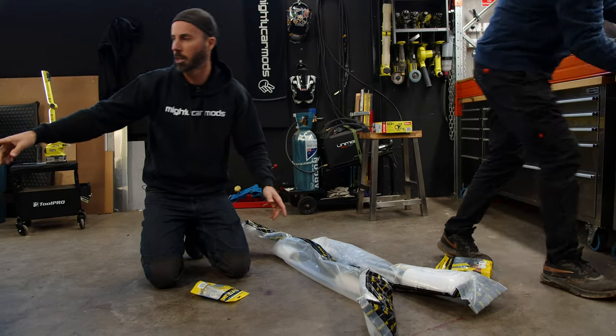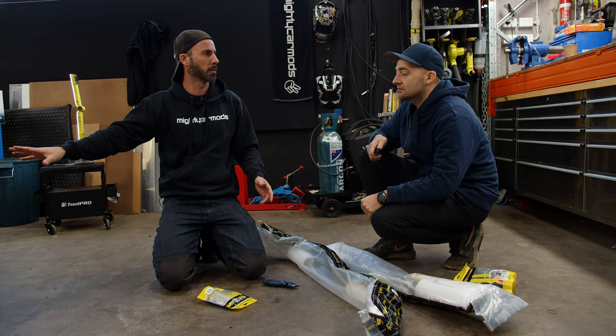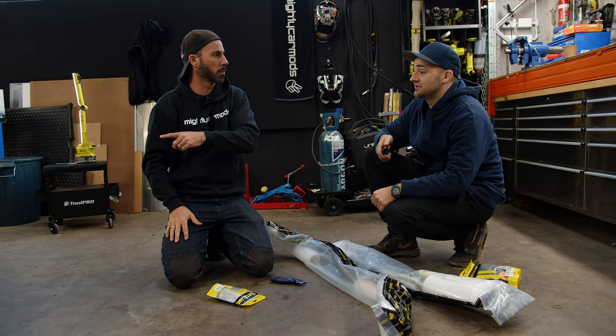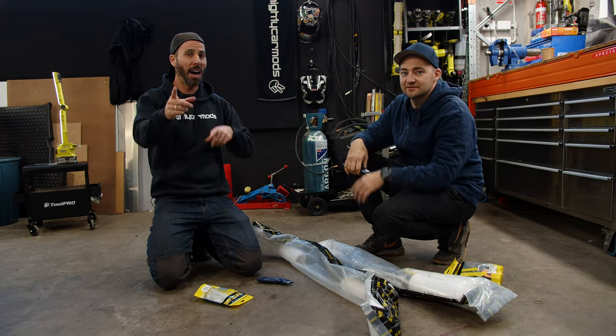It occurred to me this morning, Marty, one of these stock, 105 kilowatts at the wheels. One of these with headers on it, 117 kilowatts at the wheels. One of these with headers and a tune, 133 kilowatts, pretty good at the wheels. At the hubs, sorry. Hub dynos read a little bit higher for anyone who was interested in that.